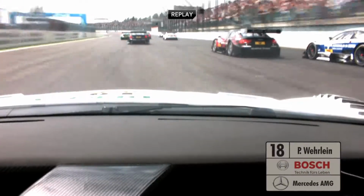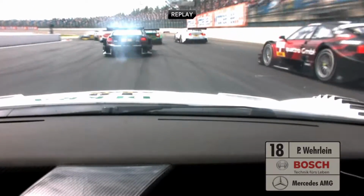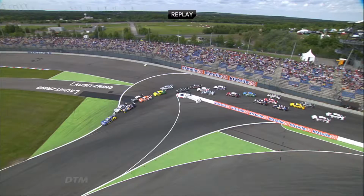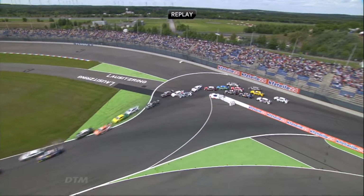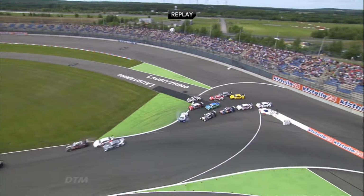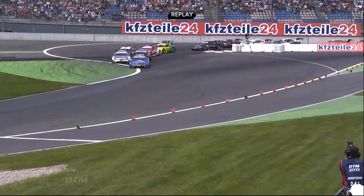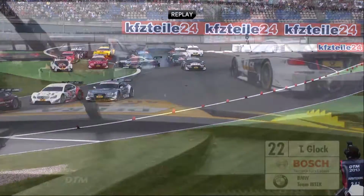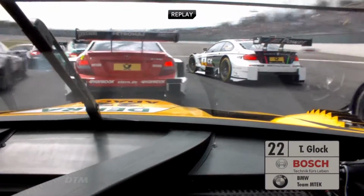And let's see if we can see what happened to Dirk Werner. He's just on your right there, actually going out of your picture now. There was a bit of a bump and a ball there with Mortara. There, through that corner, and there, rotating Dirk Werner. Others had to go wide to miss him. A few bits of bodywork goes flying.